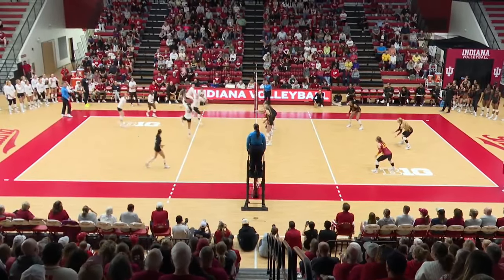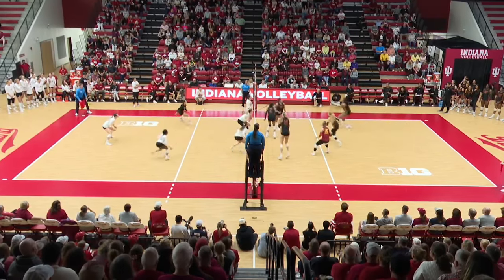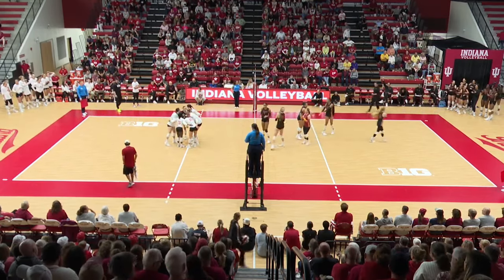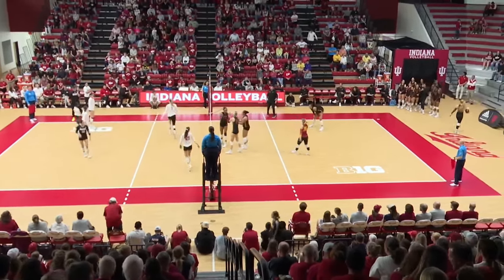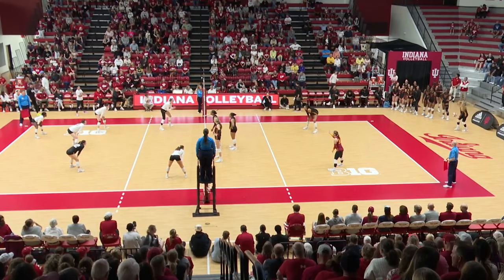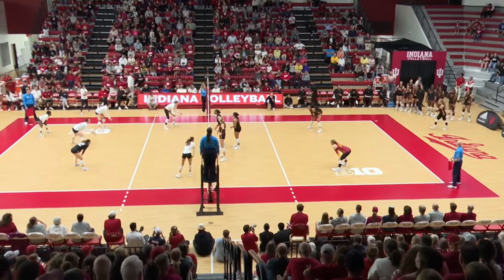That one's dug by Maple, set from Hayworth, tapped over by Alonzo Corcellis. Tuaninga set, back row attack, and it finds the floor. Jade Livings, a back row attack hit. She had 16 kills in the loss at Illinois on 39 swings. Jade Livings, career high 22.5 points in that five-set loss to Illinois.